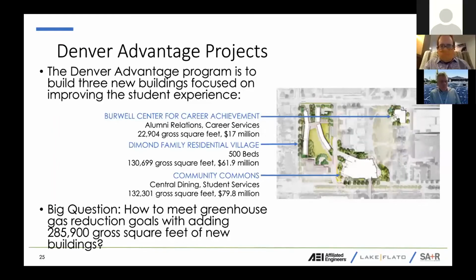You may have noticed that we built 3 new buildings over the last several years. These were the Denver Advantage projects. This is a challenge in one key way. As we build these buildings and add square footage, we're adding almost 286,000 gross square footage of building with these projects. Our carbon footprint is total. It's not a % reduction or anything we're looking at. We're looking at all of the emissions that we produce on campus. So the more we build buildings, it's likely that we're going to use more electricity. We're going to use more natural gas or other heating types. So it increases our carbon footprint typically if we're adding buildings, unless we're really smart about it and we do efficient things at the beginning.